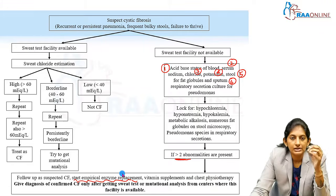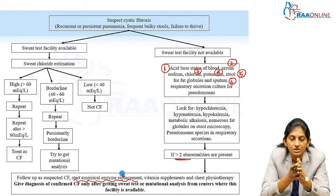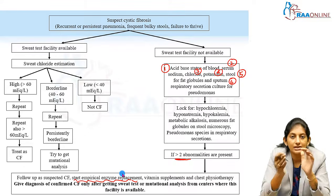So till now we have seen about cystic fibrosis. The management part of cystic fibrosis I will deal with in the next part.